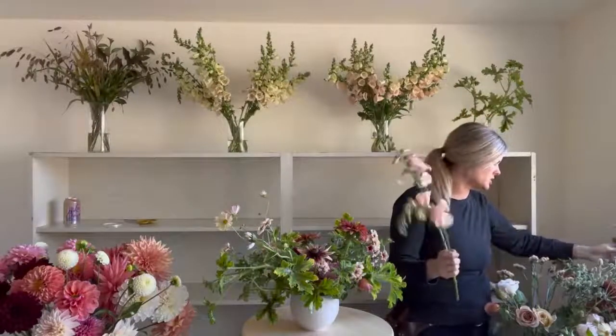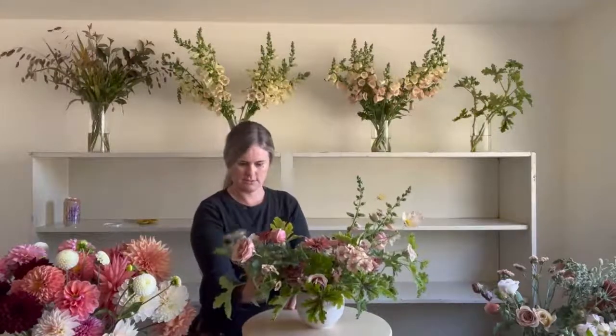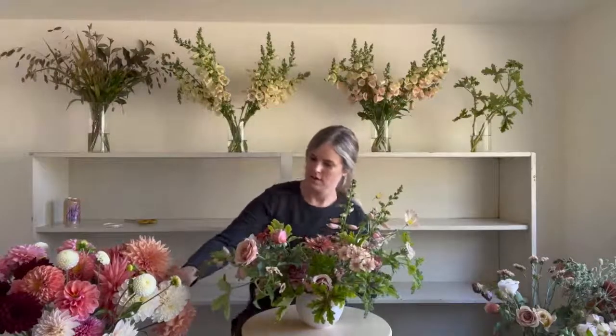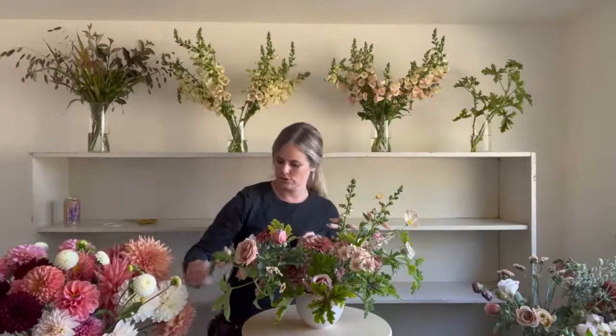Okay, I think I'm going to toss in a couple of these really pretty foxglove. Gotta love the foxglove. I'm just going to pop out this foxglove over here to give it a little bit more of a moment. Cool. That's fun. Dahlias. Do you want to sneak in any dahlias? Well, sure.